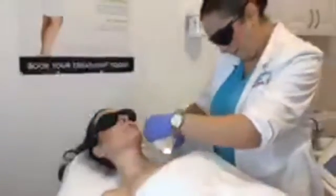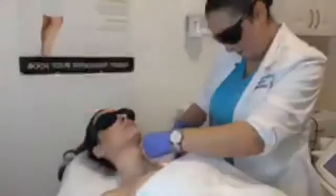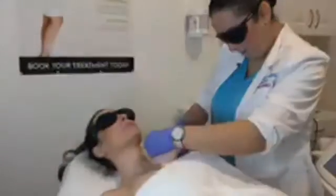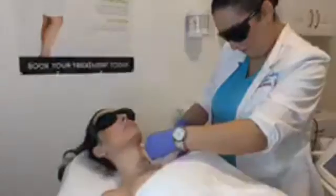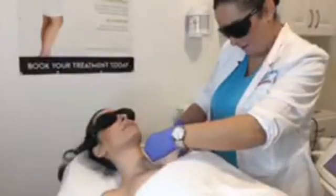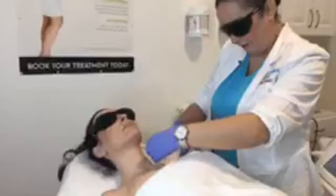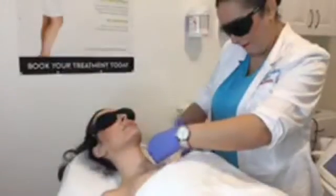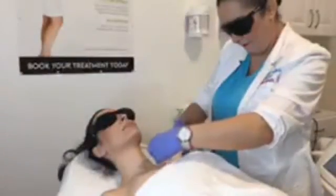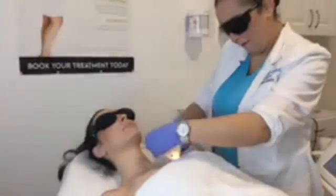So we're looking for things that are, you know, we'll treat freckles, we'll treat age spots. You'll get a little bit of collagen production with it as well, so it'll help give that smoother, tighter appearance to the skin. This device is also able to treat any vascular lesions on the face, so any telangiectasia, broken capillaries, great for rosacea as well.